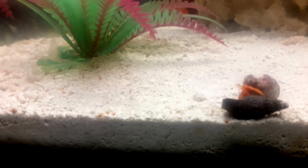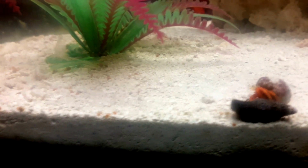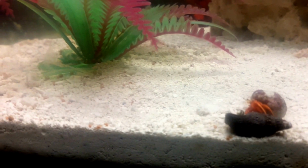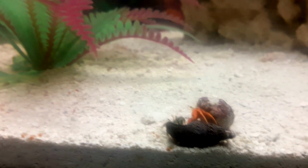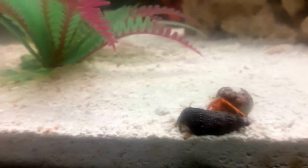Now I would probably add more tanks, like 2 or 3 more, and do certain saltwater theme tanks. The lionfish tank was going to be because I live in Florida, so I was going to go catch the ones in Florida and put them in there. It's kind of an educational piece, kind of like my own museum.